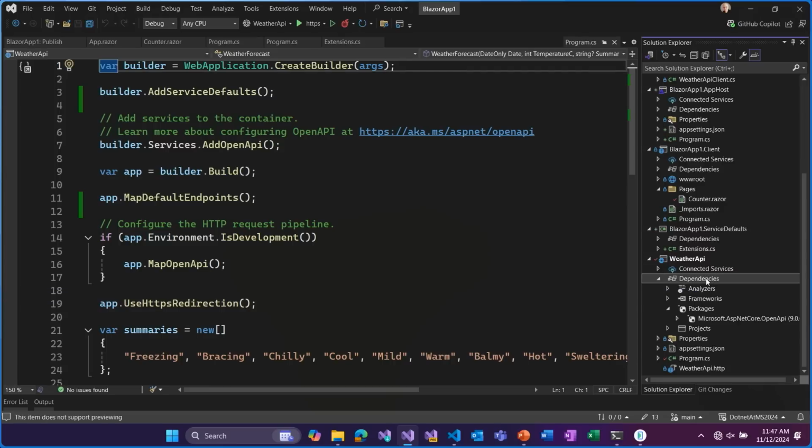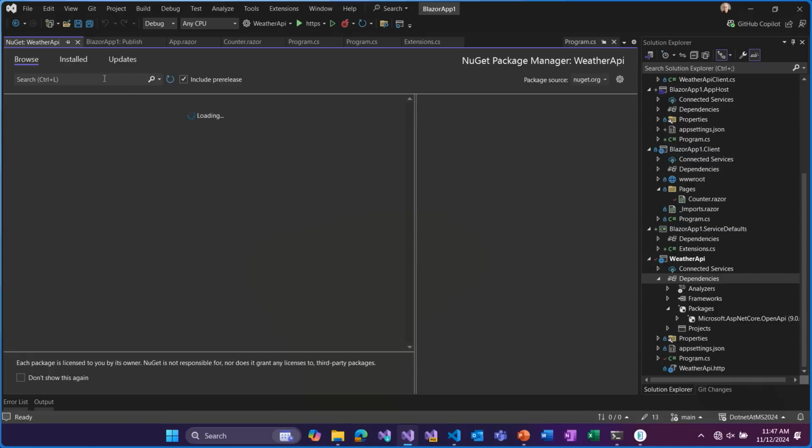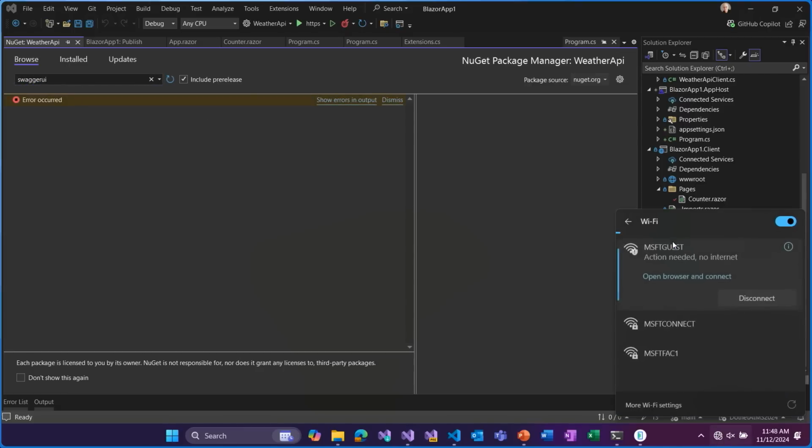Let's go to our API project and say let's manage NuGet packages. And I'll use the Swagger UI one since I know a bunch of people are probably familiar with that and want to know how they can enable that experience. So if I search for Swagger UI, and I'm going to use the Swashbuckle Swagger UI package. Oh, and it looks like my network connection is having some issues.